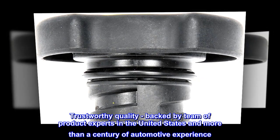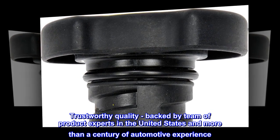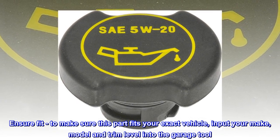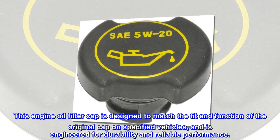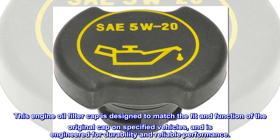Trustworthy quality, backed by a team of product experts in the United States and more than a century of automotive experience. Ensure fit. To make sure this part fits your exact vehicle, input your make, model and trim level into the garage tool. This engine oil filter cap is designed to match the fit and function of the original cap on specified vehicles, and is engineered for durability and reliable performance.